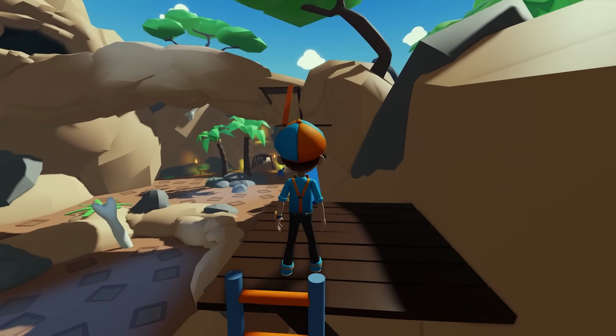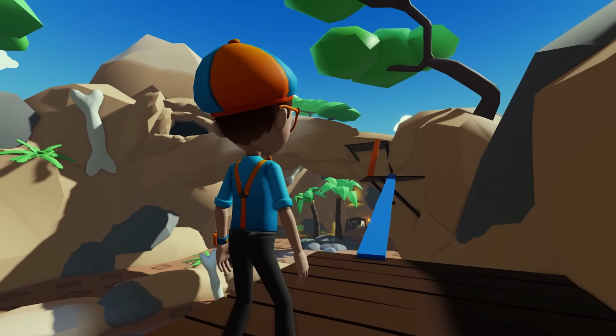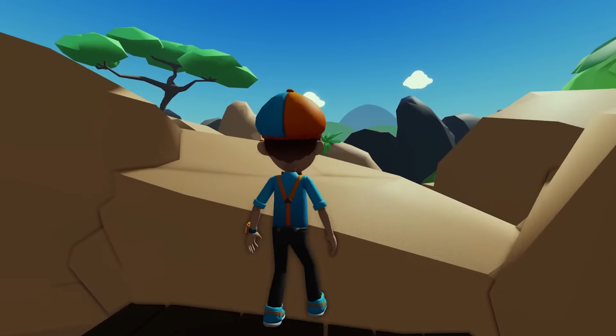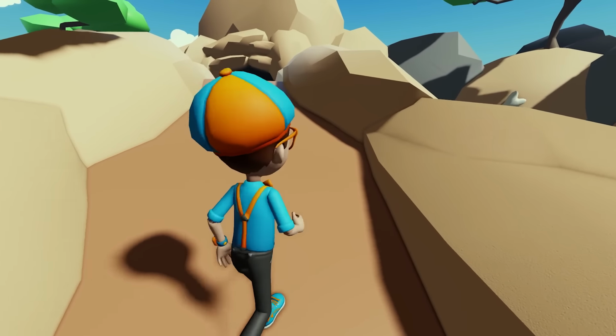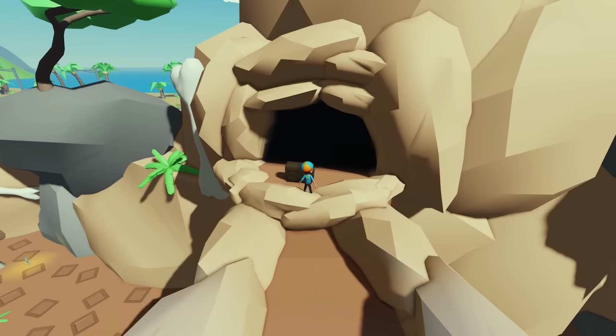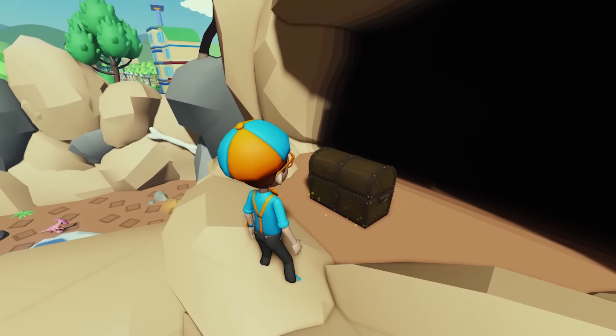Whoa, is that a balance beam? Better be careful while we're crossing it. Whoa, we made it up to the rock bridge. I wonder what's on the other side of this bridge. It's a treasure chest! Yeah! I can't wait to see what's inside!